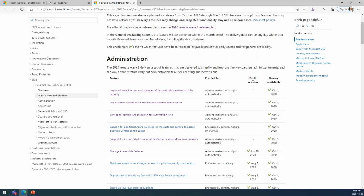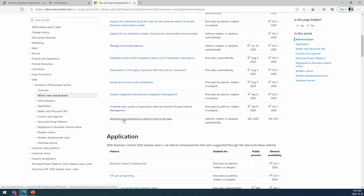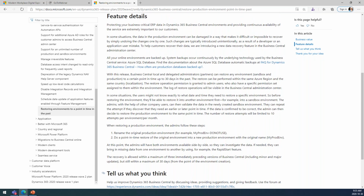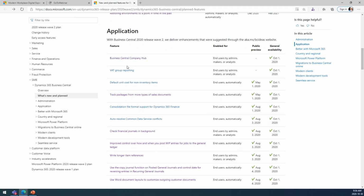You can see when it will be public preview, when you will have it in your production environments. So when it's checked off, then it's already rolled out. But for example, this one, restoring environments to a point of time in the past, that's the feature that Microsoft will roll out in December 2020 as a public beta, so we can test it. And then in February, it will actually be available as planned for you. So this feature will then allow you to turn back an environment to a specific date. So if, for example, something really went sideways, you would be able to go back to the original state from before that.